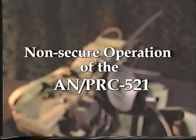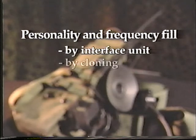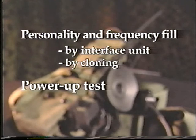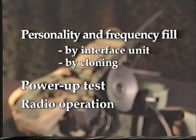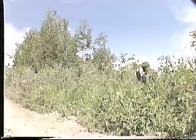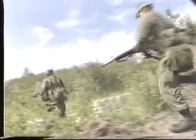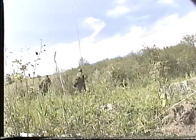Non-secure operation of the 521 involves three activities. The personality and frequency fill, which can be done by the interface unit or by cloning one radio to another. The power-up test. And transmitting and receiving non-secure voice messages. To operate, the radio must have a personality and frequency fill. This sets channel frequencies, squelch levels, transmitter timeout, and the radio's cloning ability.